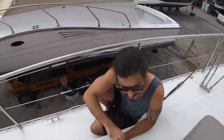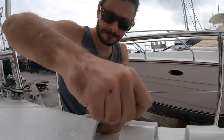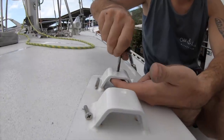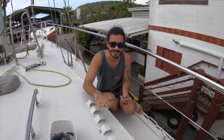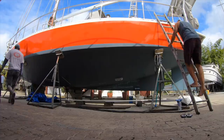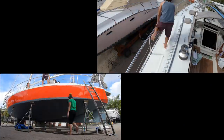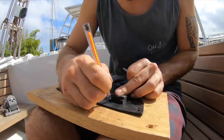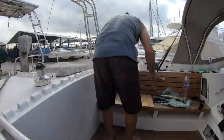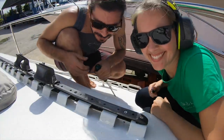What's going on? We're finally gonna install the Genoa track. Three more to go. I'm really, really anxious to see this in place. It's been almost 2 years since we took it out. I know, when you forget how it looks with the track in place, we're gonna find out today. First screw in place. Yeah, I think it's gonna work out.